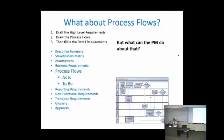But what can you as a PM do about this? First, learn to read and create process flows. Second, coach the BA if the process flows are too detailed, too busy, or too hard to follow. And help facilitate the review sessions.